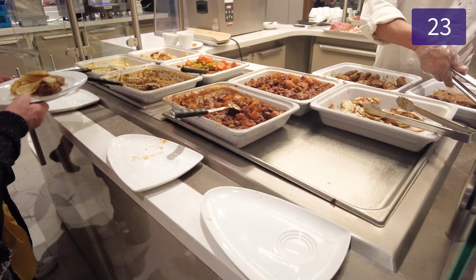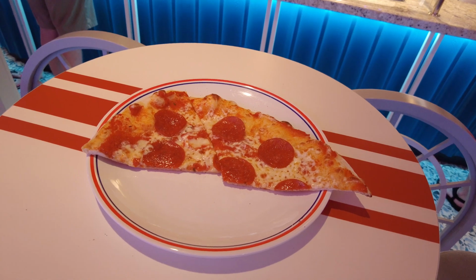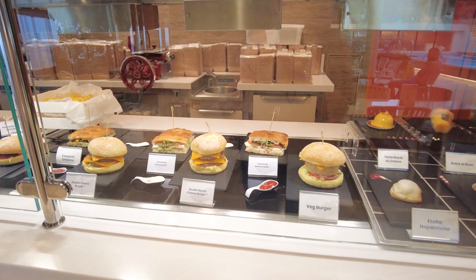Number 23, skip the buffet. Avoid the first day buffet lines by trying a cafe for a sandwich or grab a slice of pizza, then head off for some fun. There's usually other grab-and-go alternatives with shorter lines on the first day of your cruise.